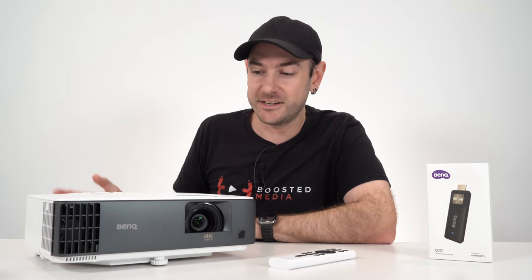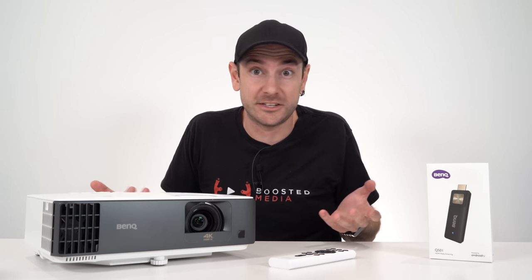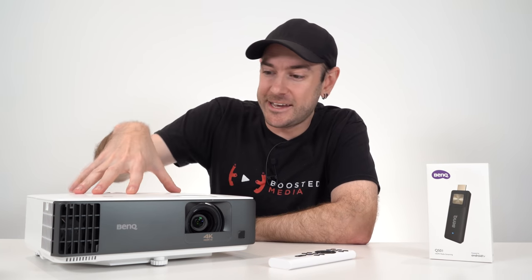Historically, there have always been three or four reasons why I've ultimately not gone with a projector. So when BenQ sent me an email a couple of weeks ago and asked if I'd like to check out their new TK700STI projector, and invited me to test it in all those scenarios which have typically been areas where projectors fall over, I thought that sounds really interesting. So today we're going to put the TK700STI gaming projector to the test and see whether the game has changed. Let's get going.